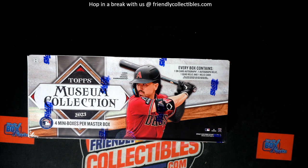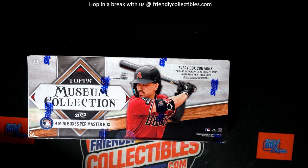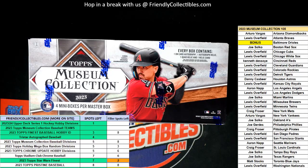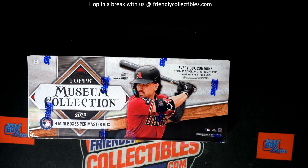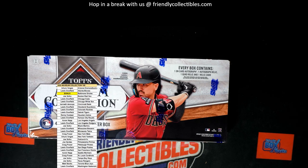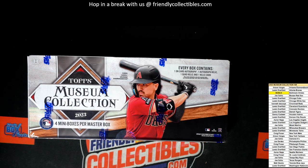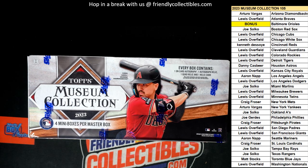That's right. It's time to rip open Museum baseball. So we're going to start things off with the random for the Orioles. That's right. Randoming the Orioles. Here we go. The Orioles are a bonus team, and anytime you got a team in this, you're getting an entry to come away with the Orioles.